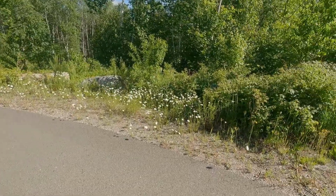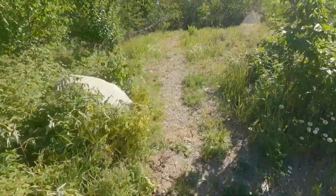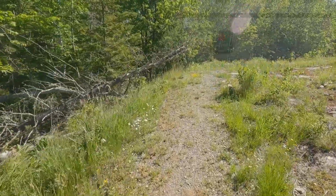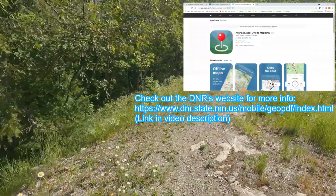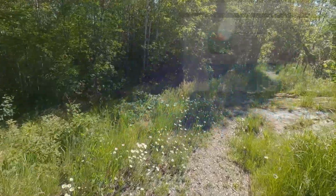Oops, almost missed the trailhead here. There it is. Surprisingly, the entrance to the trail is not well marked, either at the trailhead or anywhere else. I had to take a super close look at the park map and also used Avenza, which is a handy cell phone app to find the trail.